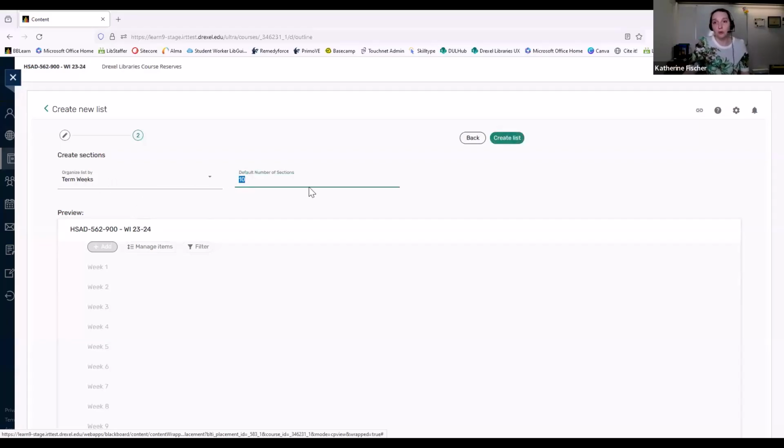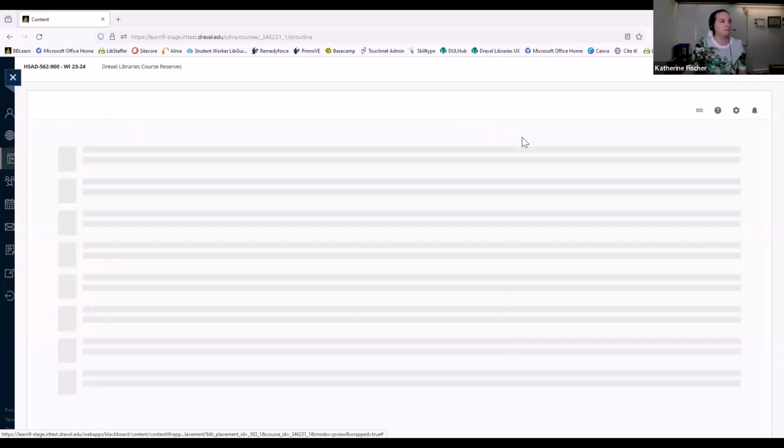For those of you who teach according to the quarter system, that's fine. For those of you who teach semester courses, you can easily change this to 20 or 15 or however many that you like. For those of you who don't really see a lot of use in organizing your course reserves by term weeks, you can choose this drop-down button right here, and you can see that there's another option for required, optional. I'll note here briefly that regardless of what you pick, you can change this later, so don't worry about being tied down to this structure. We're going to stick with term weeks for now and hit create list.